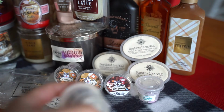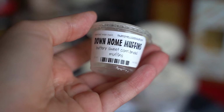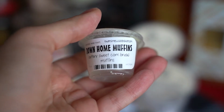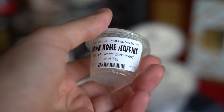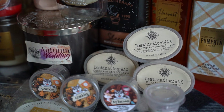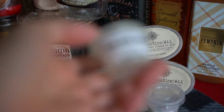I'm more gourmand. This one is Down Home Muffins. This is from that Smell Good shop. I really did like this one, surprisingly. Notes were buttery, sweet cornbread muffins. This was a super, super authentic smelling muffin type of scent. You really got the cornbreadness of the muffin. It smelled like I was baking actual cornbread muffins when I was melting this. And this one lasted a very long time.